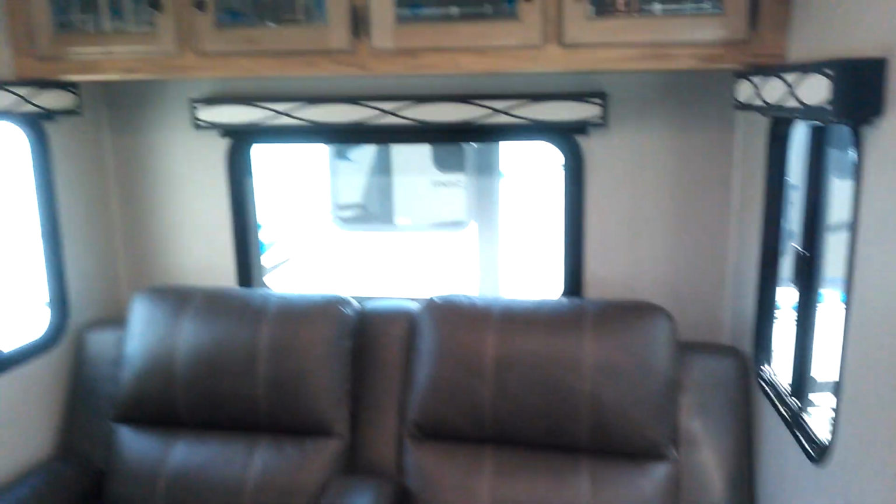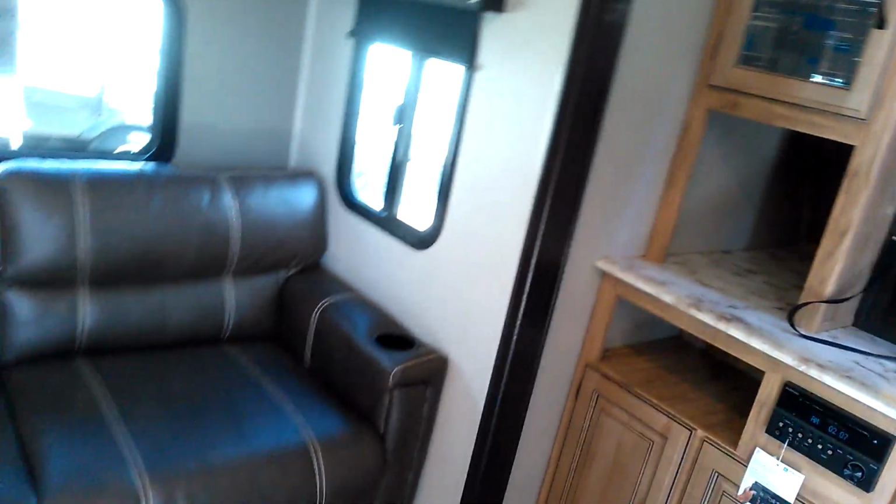Leather, just like I thought. That's what I'm talking about. This is the kind of camping I like to do. That's what I'm talking about. You say this one's 36.